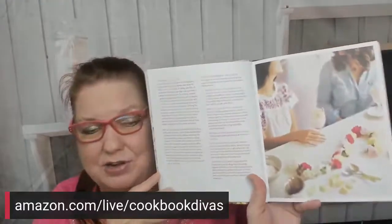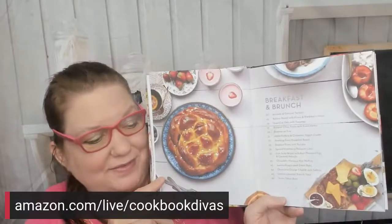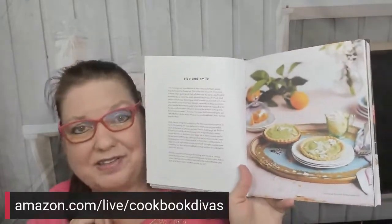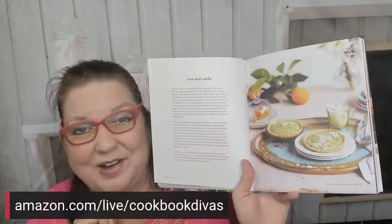Oh, love this photography. Oh, they did such a good job. Okay, breakfast and brunch chapter. Rise and Smile. These are avocado and coconut tartlets, and I love when cookbooks put what on earth that is on the bottom of the picture. That helps. Not all cookbooks do that. It can be very annoying.